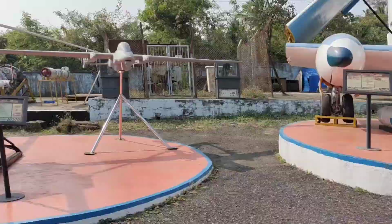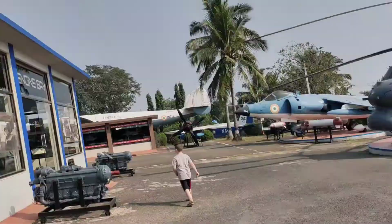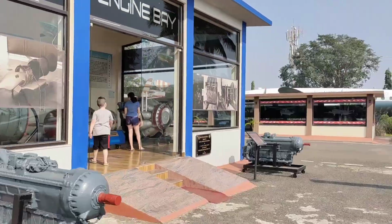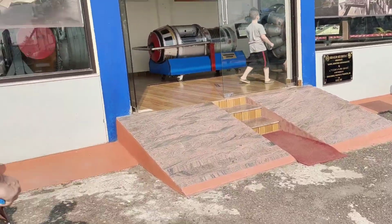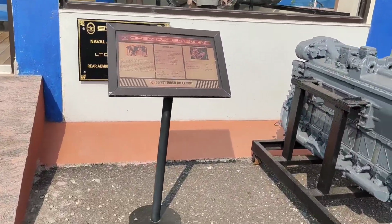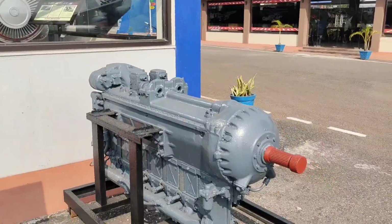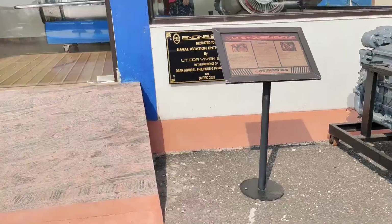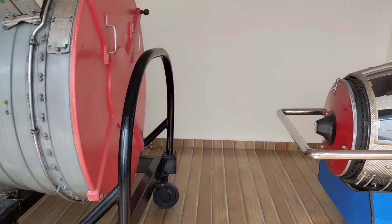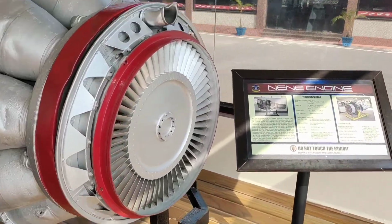But there's still things there. We didn't see that one. Okay, it's the first thing in here. What is this, the engine bay? Okay, so these are the Gypsy Queen engines. Inside here they've got engines. Oh, it's hot in here. Okay, first one, this is the Nenna engine.